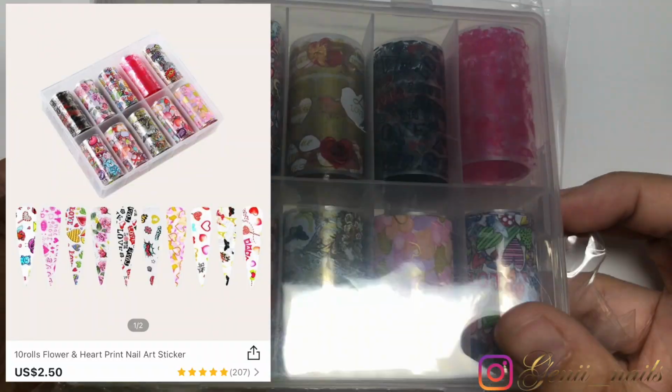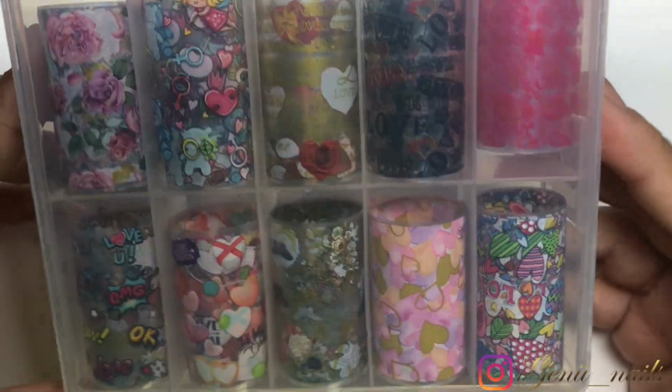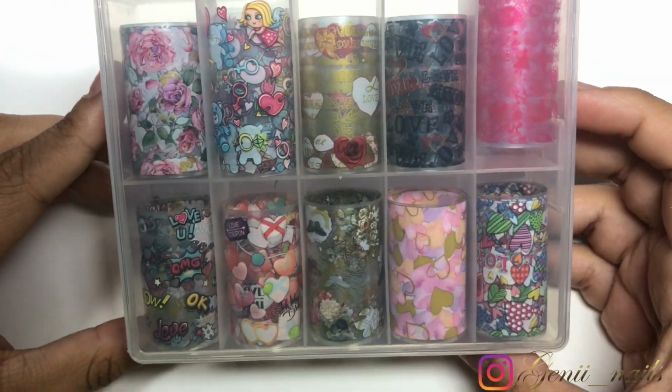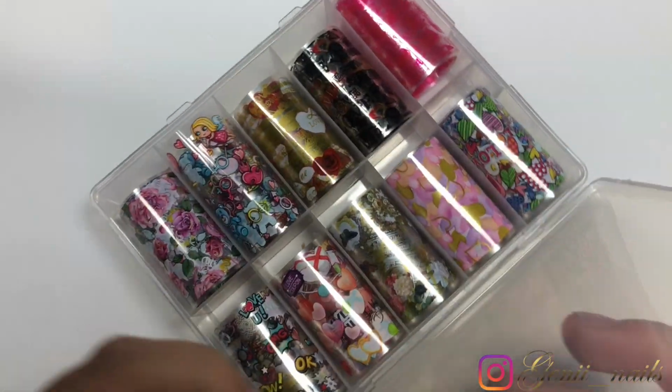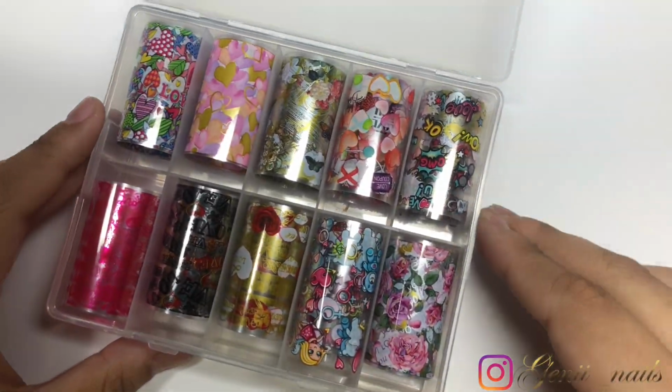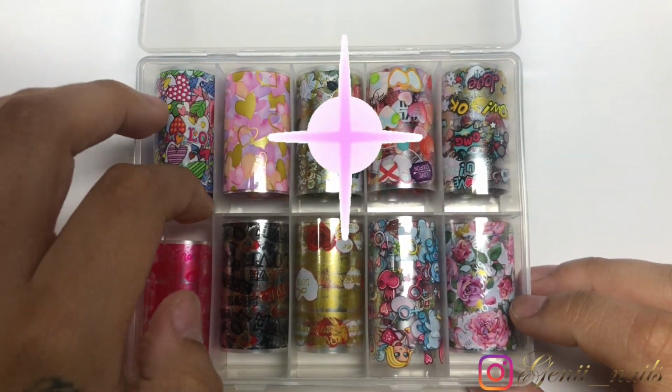So I did save the best for last. Here is 10 rolls of foil, and I just love how it comes in a container already. And these foils were such great quality. I was really impressed. You get all this for $2.50, and they have a variety of different foils. You get enough length. They're durable, great quality, and they're beautiful.